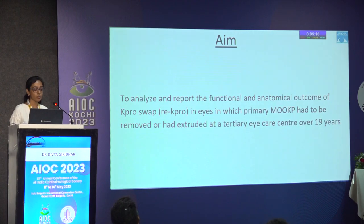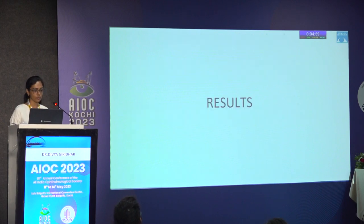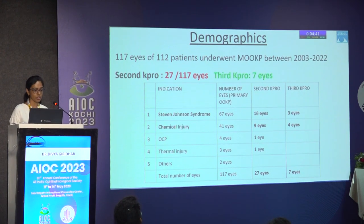The aim was to analyze and report the functional and anatomical outcome of KPRO swap in eyes in which primary MOKP had to be removed or had extruded at a tertiary eye care center over 19 years. The anatomical success was defined as the retained KPRO and the functional success, a BCVA achieved better than 20 by 400. A total of 117 eyes of 112 patients underwent MOKP, out of which 27 eyes required a second KPRO and 7 eyes required a third KPRO. Among the indications, the most common indication for second and third KPRO was Stevens-Johnson syndrome followed by chemical injury.